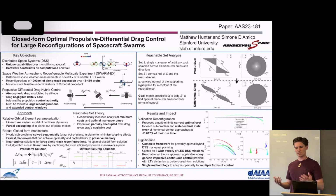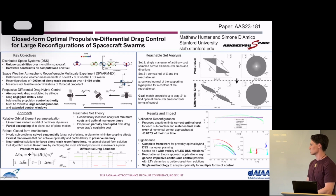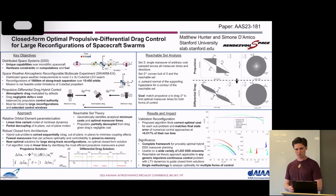So in summary, the significance of this work is a complete framework for perfectly optimal hybrid DSS maneuver planning that's usable in a wide variety of LEO missions. And the reachable set theory approach in general is applicable to any generic impulsive continuous control problem with LTV dynamics to guide the creation of future closed-form solutions for arbitrary systems, and demonstrates the ability for a single methodology to analyze optimality for multiple forms of control.